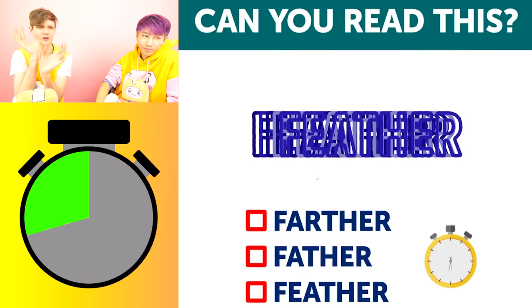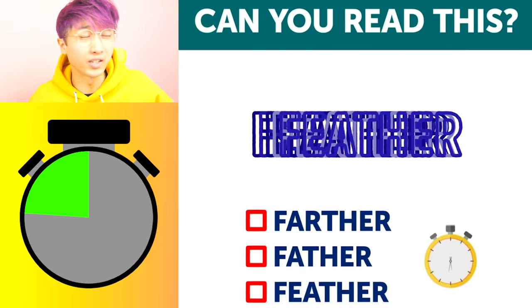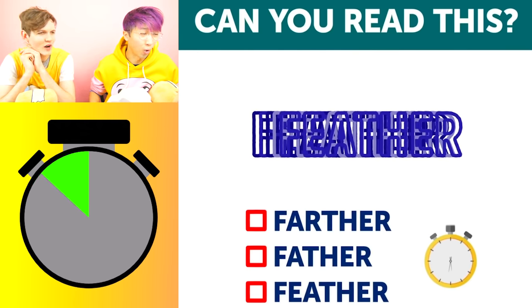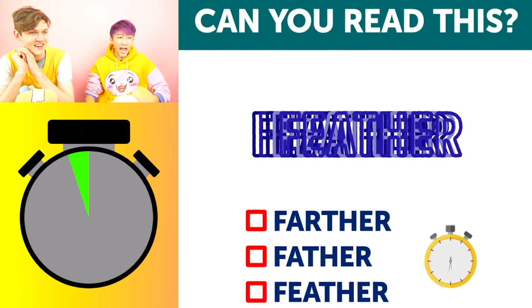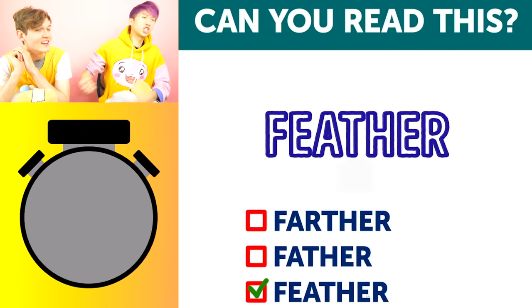It looks like the words are on top of each other up here. Okay, hold on. Guys, this actually works if you kind of squint. You can actually see it. The first letter is definitely an F or an E. But all these start with F, so it's F. The next letter is an E. So it's not these, it's gotta be this one. You think it's feather? It has to be, it's not an A. The A's over here. All right, let's see what the answer is. I think it's feather, like a bird's feather. Let's go!